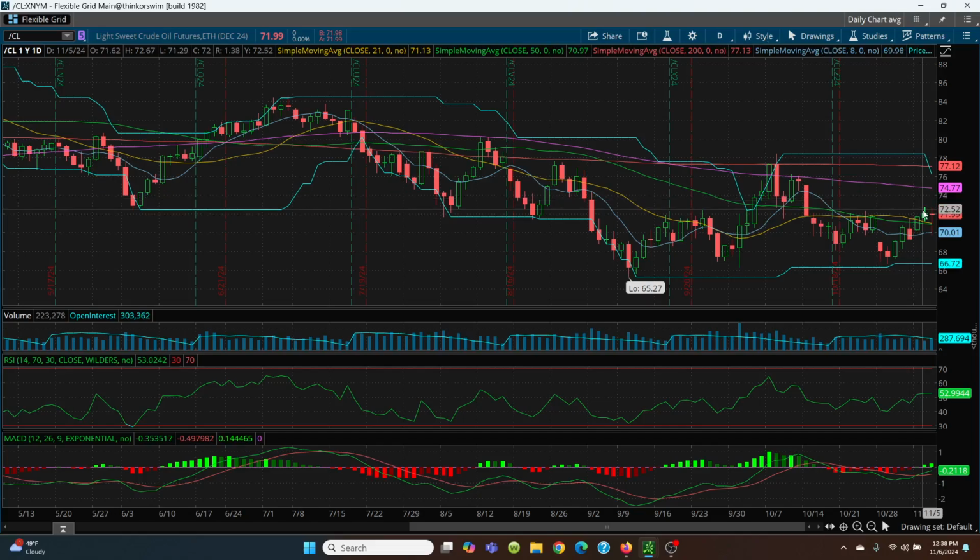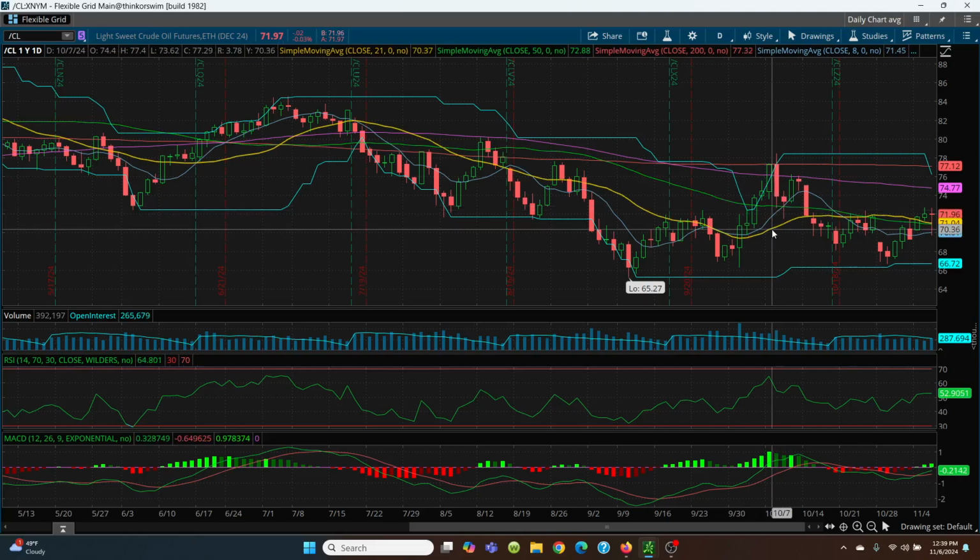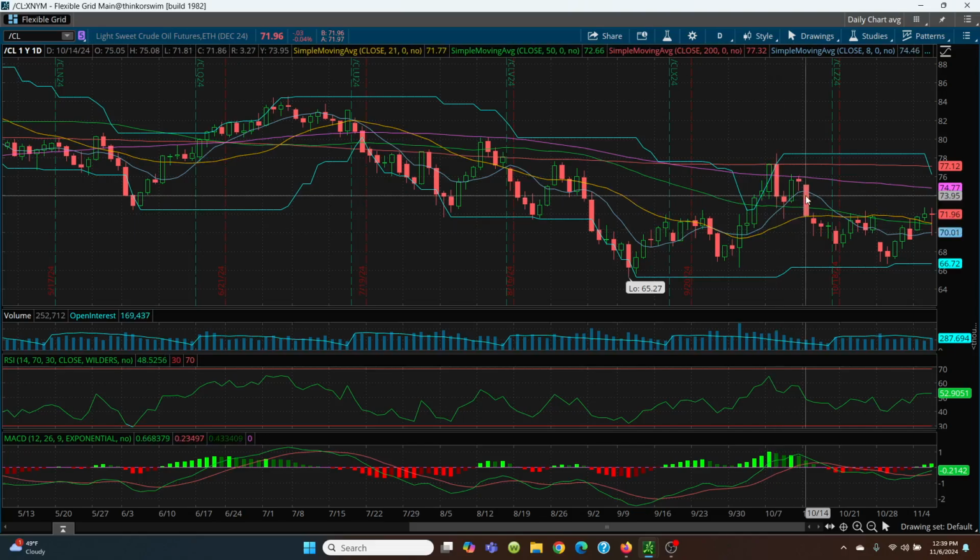Yesterday we had that high of 72.67. All you have to do is look to the left of the chart. It's all right here. Look at the bottom of that candle. What do you have? 72.69. So you came within 2 cents. This is why you always look to the left of the chart, because where it's been is usually where it's going to go, and that gives you your support and resistance levels.